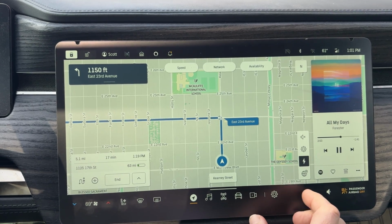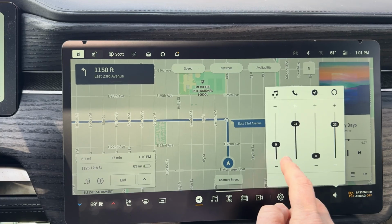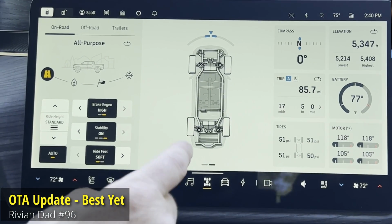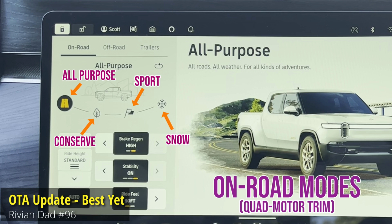So overall, I'm going to give the interface a little bit lower score than some of the other categories because I feel like this is a place where there's a little bit more room for improvement. I also realized that that's one of the beauties of having an electric vehicle, is that those software items can improve over time. So that's actually a great thing.